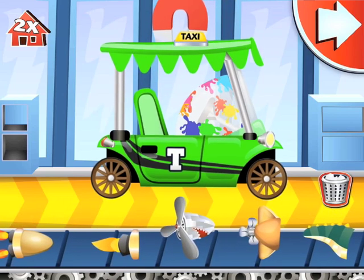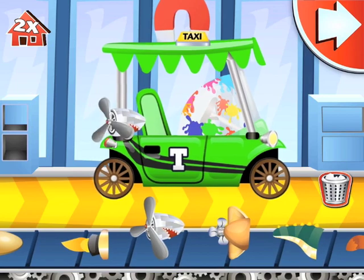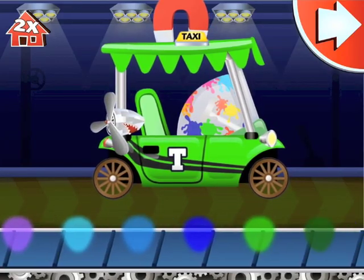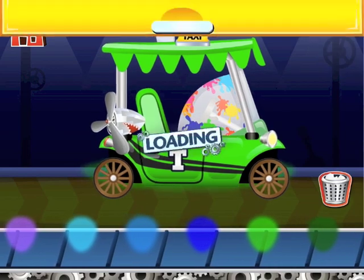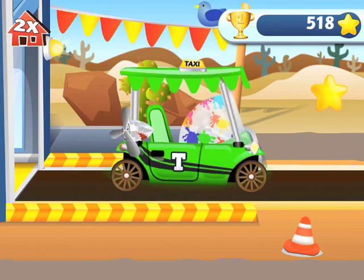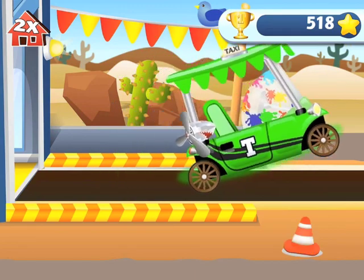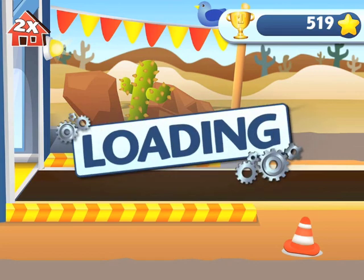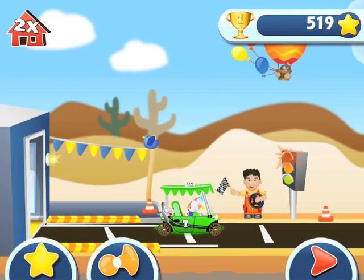So, let's choose some speed. And I think we're ready to choose some lights. Green lights go in my green taxi. Whee! Flying! Whoa, bit too fast. I think I've already fallen over. No, I'm fine.